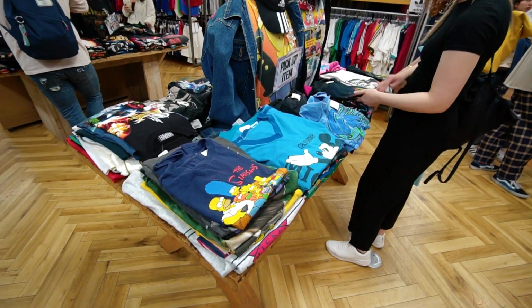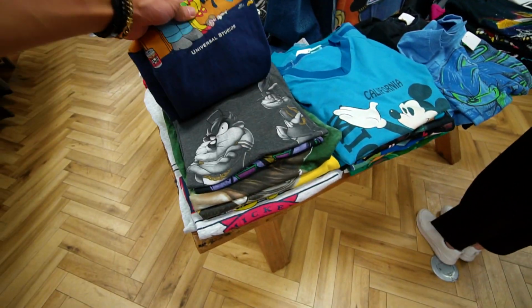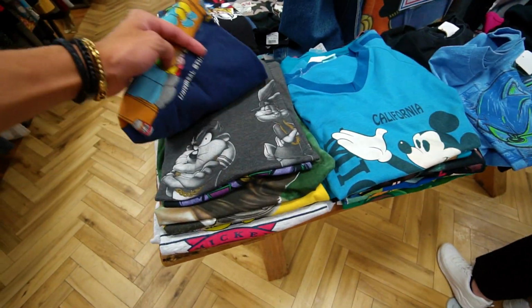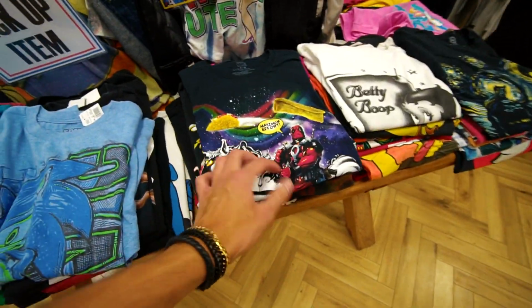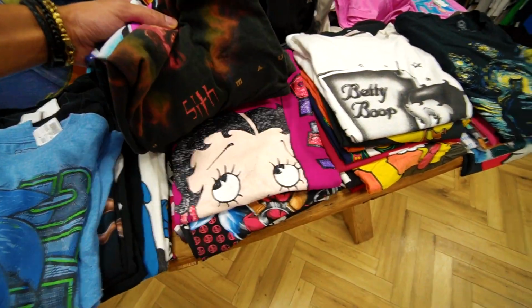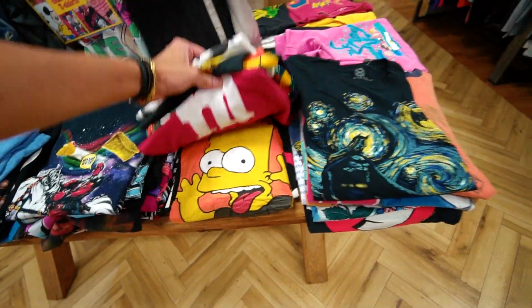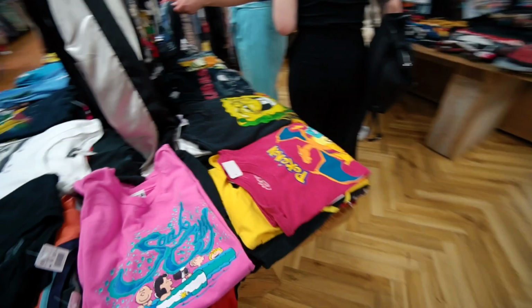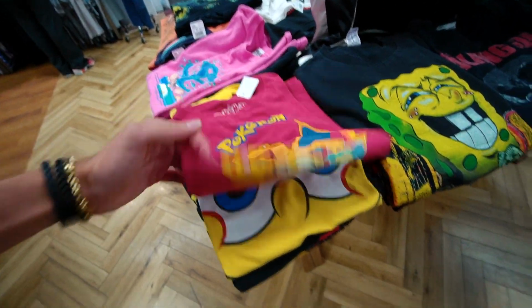So the very first thing you see when you step into the store are all the vintage tees. We have the Simpsons, we got Mickey Mouse, we got Bugs Bunny, we got Yoda, Sonic the Hedgehog, we got some Deadpool on a unicorn, that's cool. Betty Boop, we got Batman with the Vincent Van Gogh, more Betty Boop. They even have a really cool Pokemon shirt right here. I swear, I must have had a friend who had this when I was younger. Shout out to Pokemon right here.